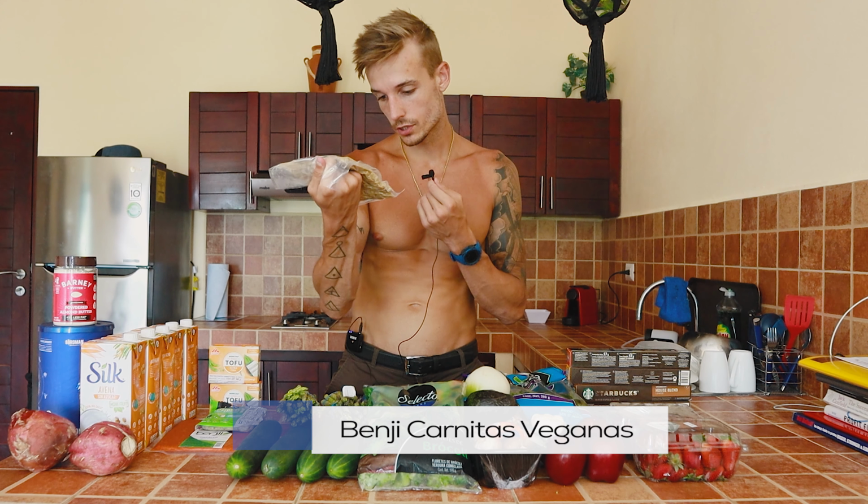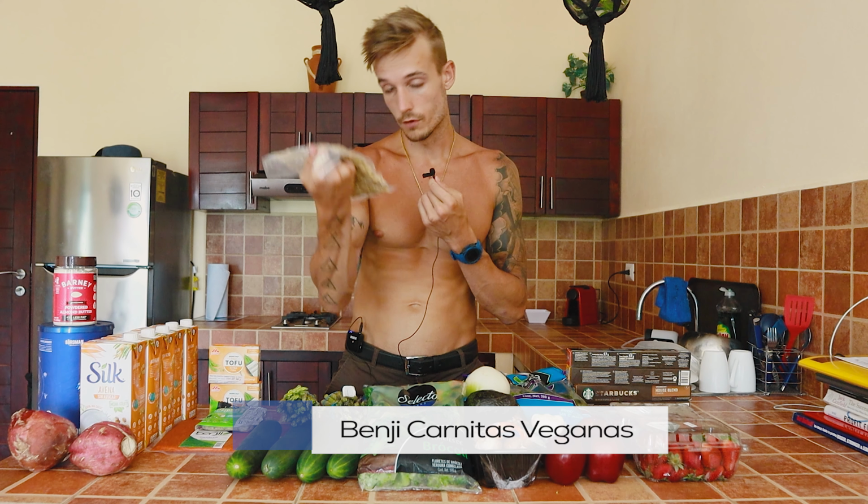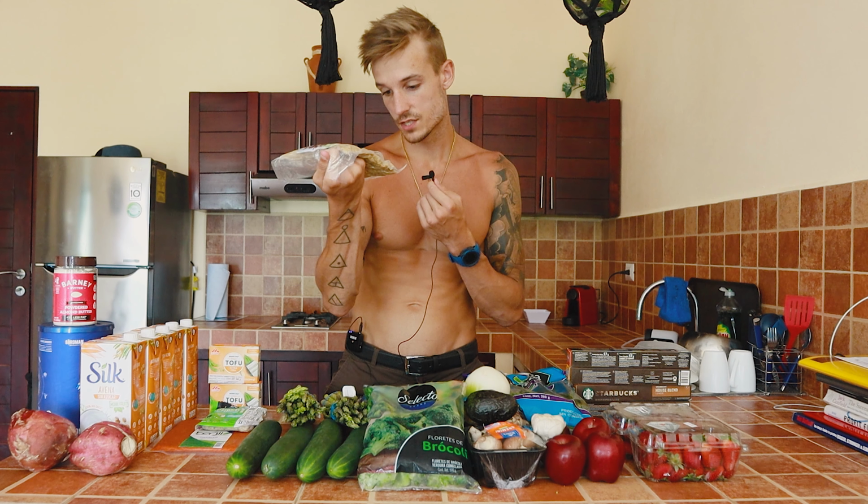For 100 grams of this product, there is 31 grams of protein. So 100 grams is like a tiny chunk, and it's like 30 grams of protein. It's really high in protein, tastes delicious. I actually just had some with my tofu egg scramble.